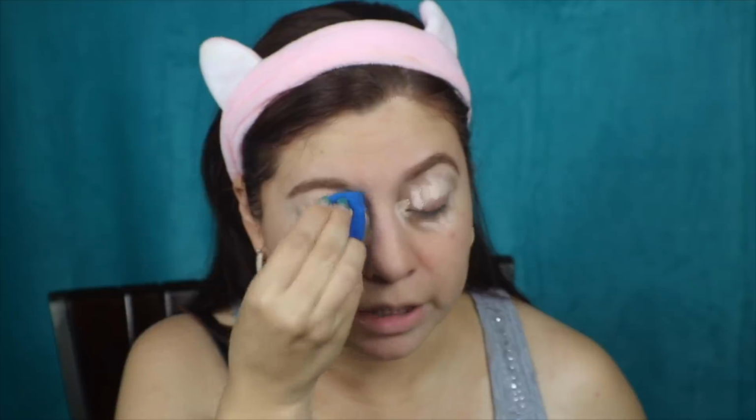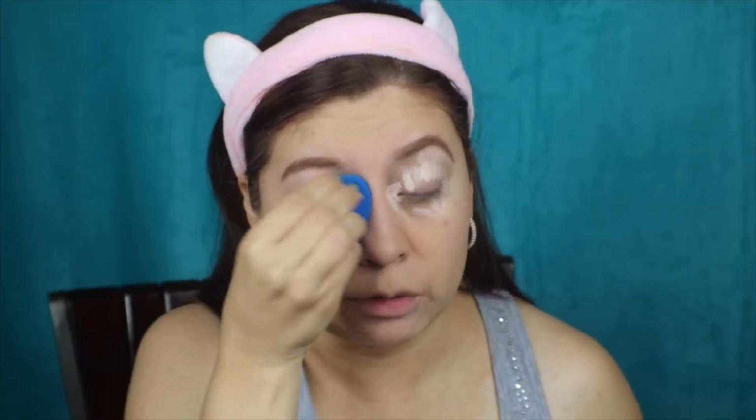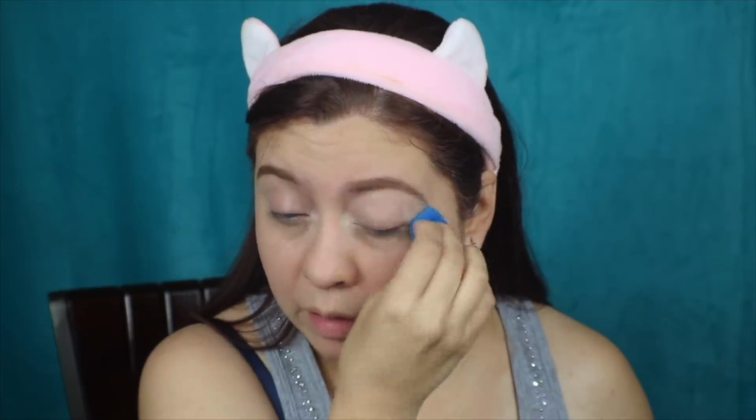Get a wet sponge. I just happen to have a Beauty Blender because that's just what I have. But I've heard, though I haven't used it, that there's a sponge from Flower Beauty, and I think they're at Target or something. That is good. Me personally, this is just what I have. You blend that in. Now, the drugstore product I do use, you're gonna pat everything in. That way it doesn't crease or get disgusting. You're in school for close to 8 hours. You don't want to deal with that.